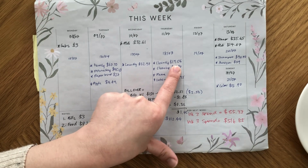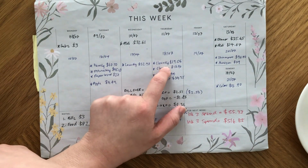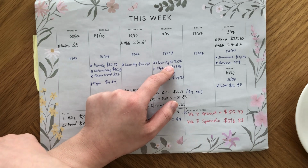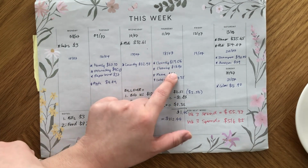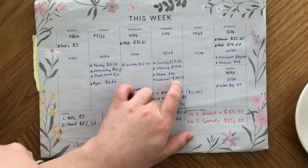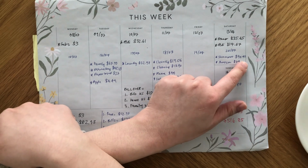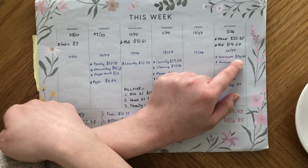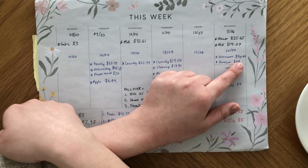Cleaning. I bought a 6-pack of Dettol house, kitchen and bathroom spray. I don't need a 6-pack, but it was on special and it worked out cheaper than buying them from Aldi, plus delivery to my place. Phone bill came out. Internet bill, $84.95 came out. I bought shampoo, $90.90. Oh, I bought the fancy shampoo. I haven't tried it yet, but I was like, you know what? At like a 35% off discount, I'm going to buy it.